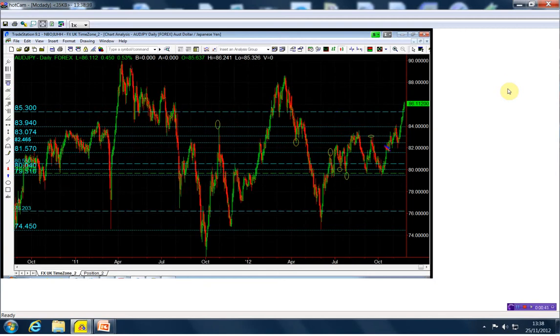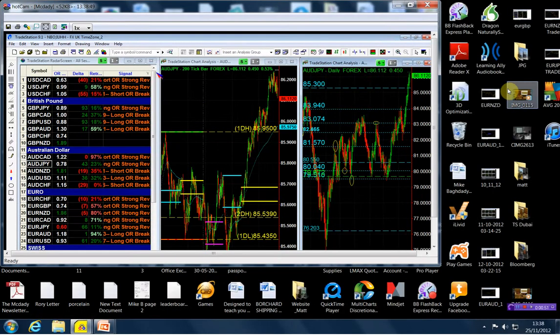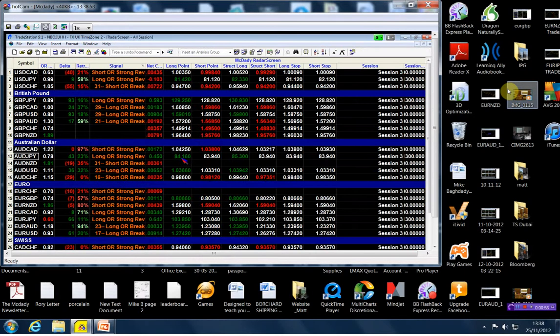You can see this is a magnificent push to the upside. This thing has been moving really nice. Once it took the 83.94, it pushed really nicely to the upside, and as you can see, we had a buy signal at the 84.16 and the structure long point at the 85.30.